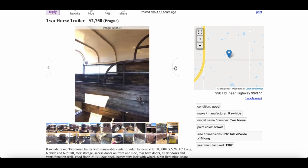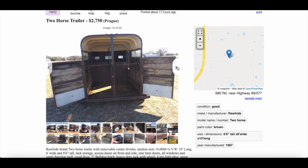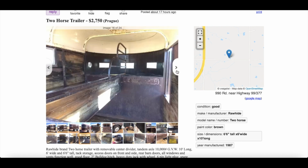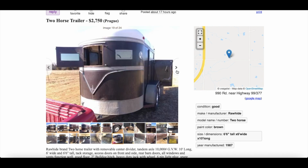Yes, look, I mean, I'm flat out. I'm tempted to just go buy this trailer myself right now. This wood would all be replaced. Everything looks, I tell you what, this is just an awesome trailer. This is a rock solid trailer.